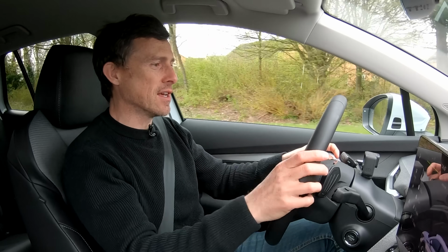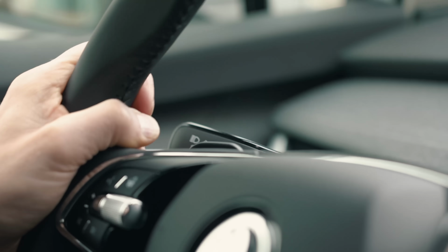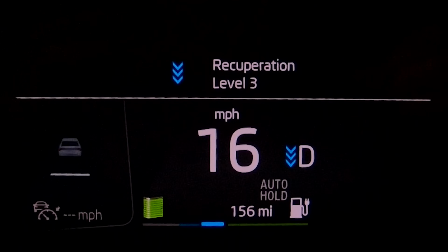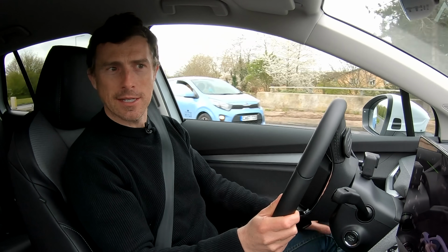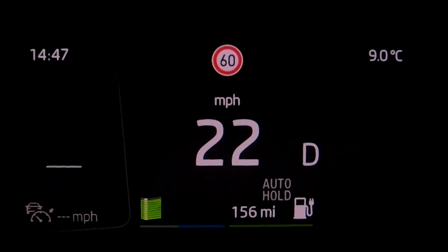And I like the fact of being able to alter the amount of regen braking by putting on these pedals. So I've got it on maximum, so I don't even have to touch the brake, and then I can put it up to minimum, so I just coast a bit around this bend. Look, I'm just coasting with my foot off the accelerator, and then if I want to slow down, I can just do it that way.